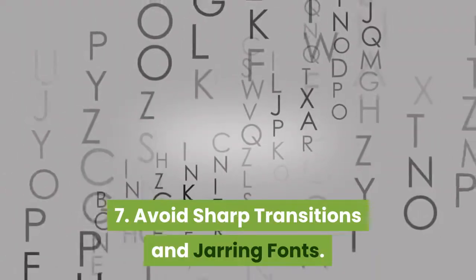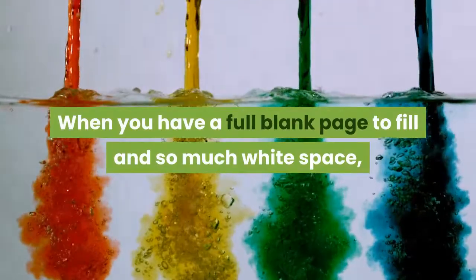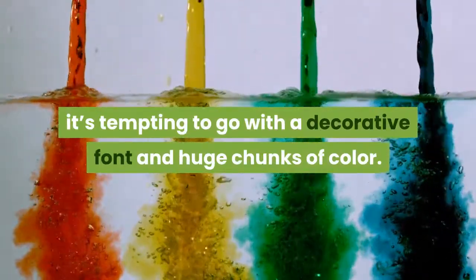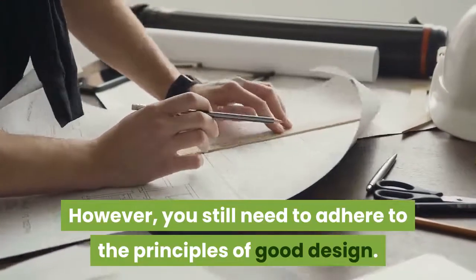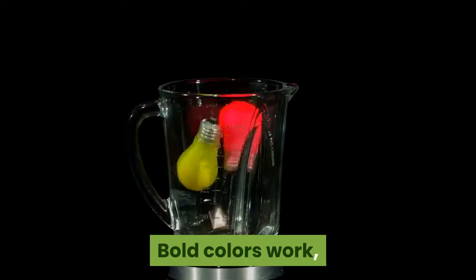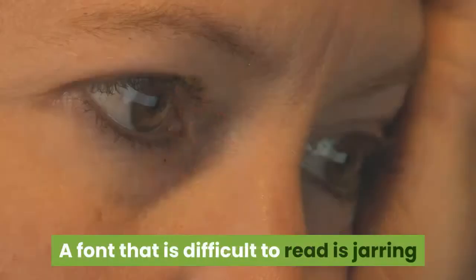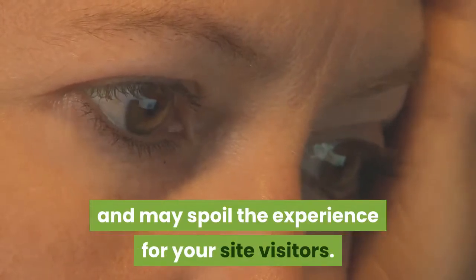7. Avoid sharp transitions and jarring fonts. When you have a full blank page to fill and so much white space, it's tempting to go with a decorative font and huge chunks of color. However, you still need to adhere to the principles of good design. Your transitions between elements should be smooth and not jar the viewer. Bold colors work, but limit your use of them to a few accents here and there. A font that is difficult to read is jarring and may spoil the experience for your site visitors.